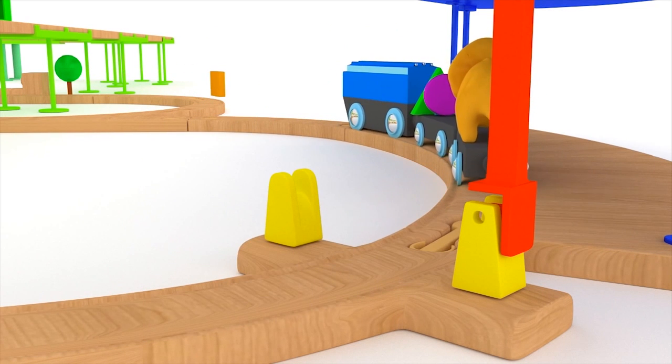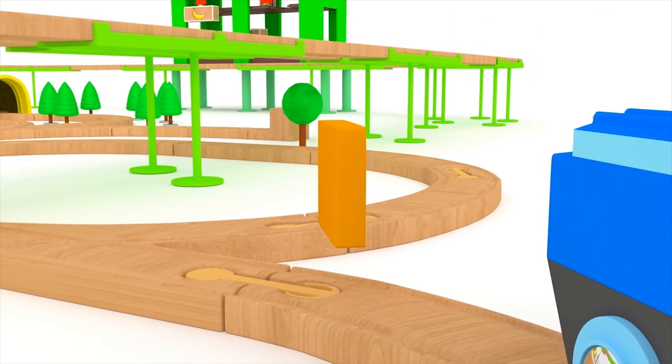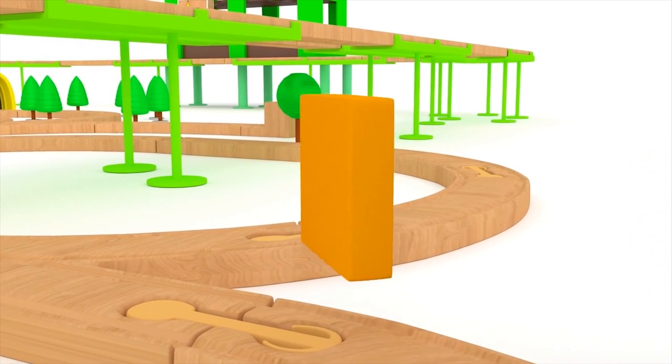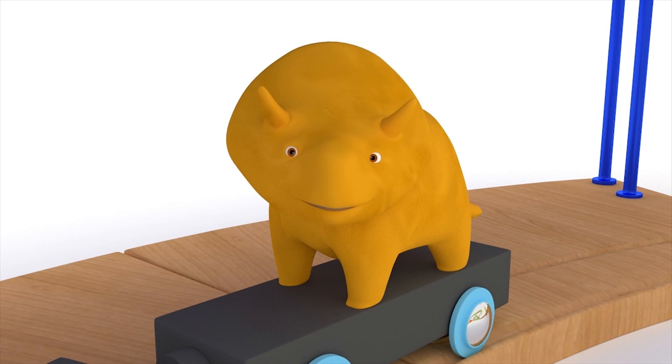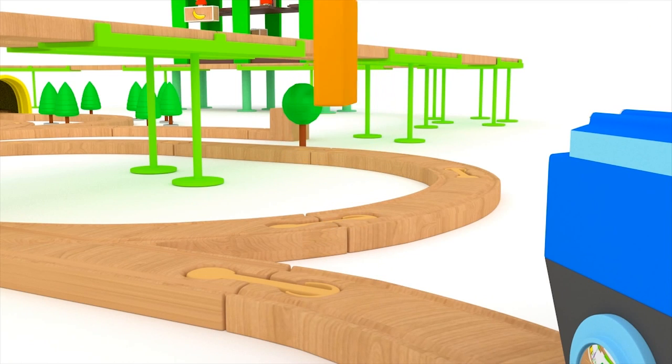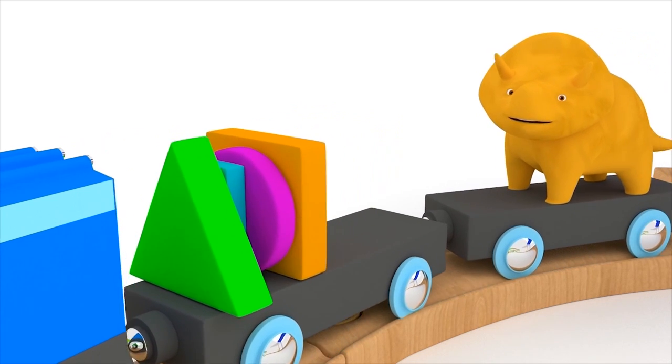There is a new shape on the way. Dino, can you name it to us? It's a square. Wonderful. Let's go.